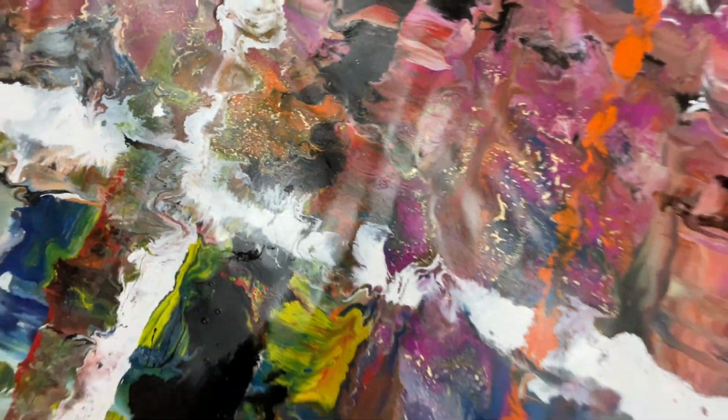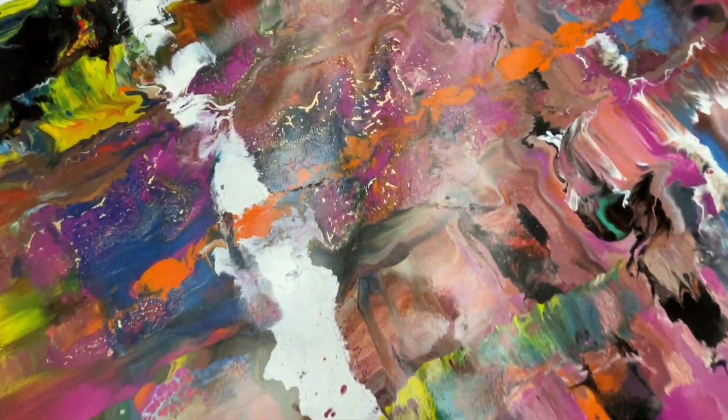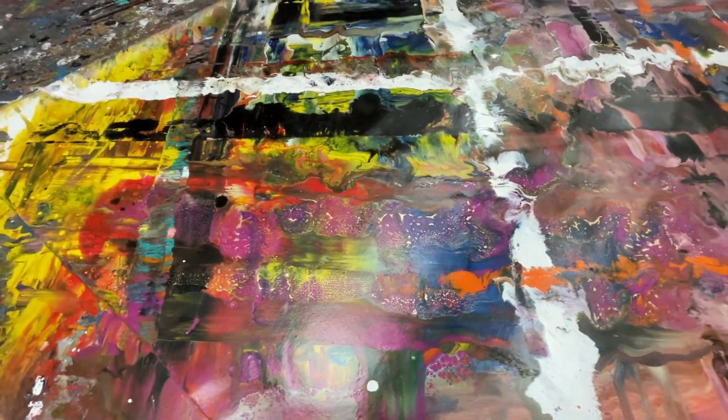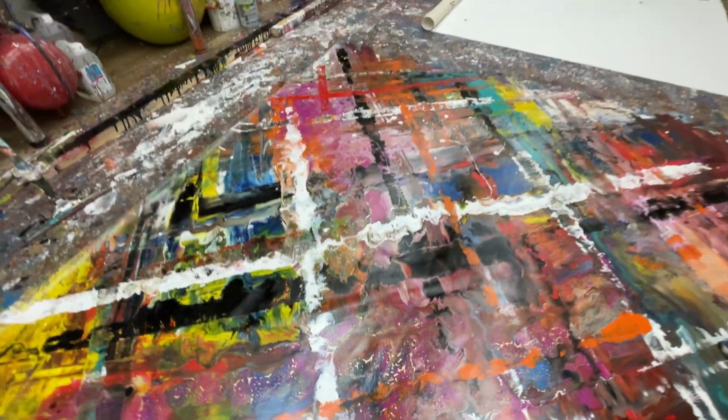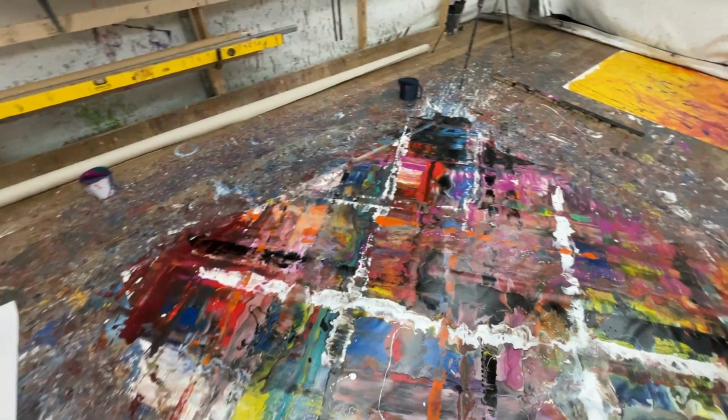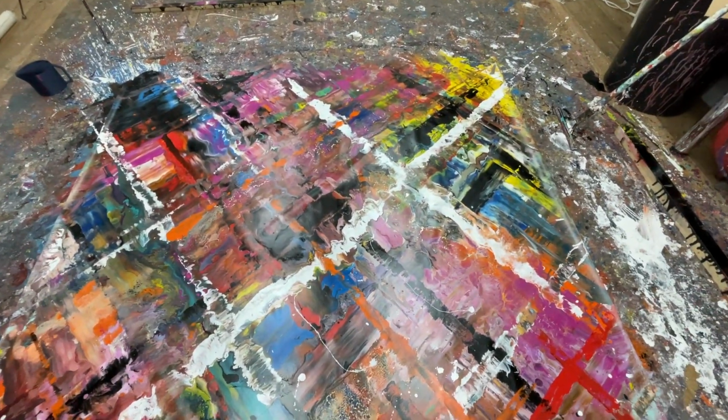Yeah, I like that. So let's see if I can capture that where the light hits it. There, look, I don't know if we can, it's so difficult to see even though I've put the lights on. Let's pop round the other side because there's a couple of other interesting things I want to show you as well. Come on, gimbal, thank you.